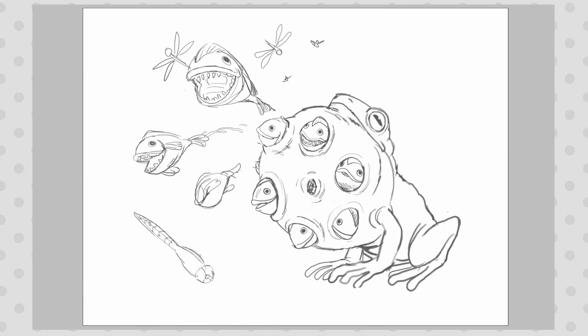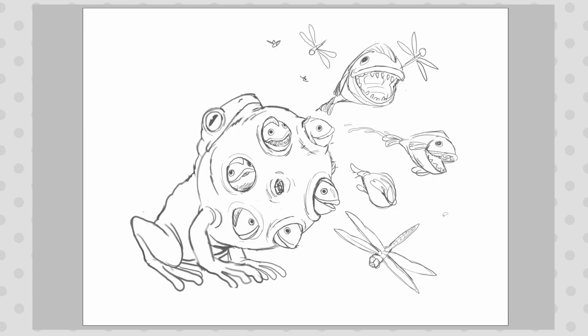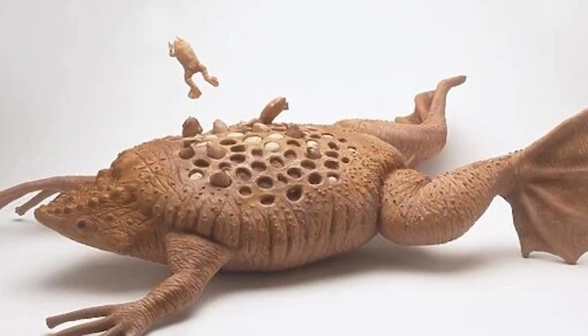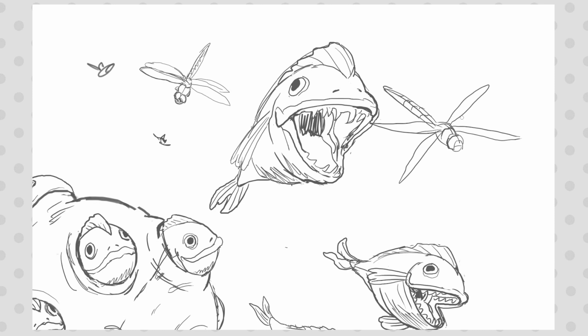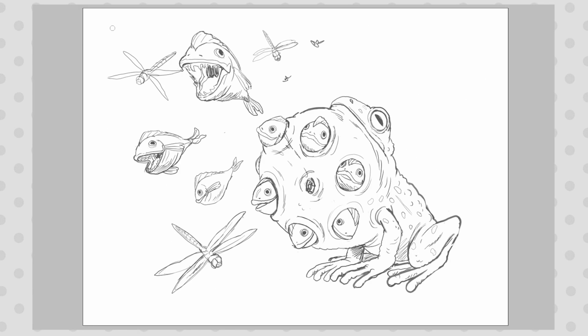There's a real species of frog that gives birth to live babies from holes in its back, which is interesting but also super f***ed up. So it's a bit of the same idea, kinda. Just her and her weird little fish babies.